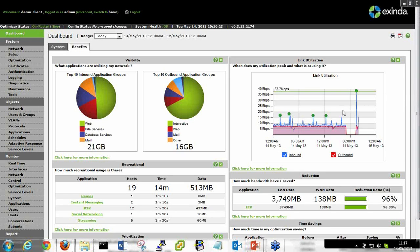When you first log into the device, you get a dashboard and a benefits overview of what's going on in your network. So you get the visibility. You can see what application groups are being used. So we can see that inbound web is taking up almost 50% of the bandwidth and in total consuming 21 gig, and outbound 16 gig, and it's interactive applications which are using the most amount of bandwidth there.